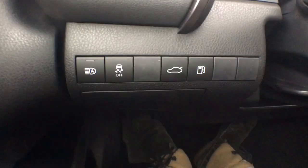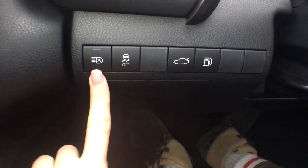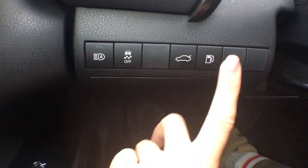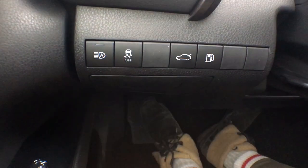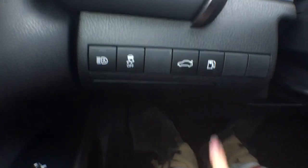On the left-hand side of our steering wheel, we have automatic high beams, which is part of our Toyota Safety Sense. We have our traction control button. We've relocated these two buttons, or now they're buttons. They used to be little pull tabs on the floor. Now they're push buttons. So that's your trunk, of course, and your gas cap. To pop your hood, it's still going to be the little pull lever just down here.